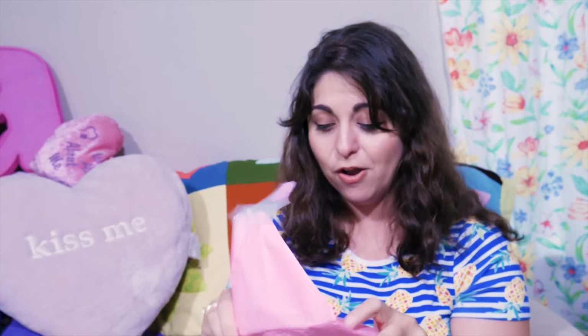And then we've got all sorts of little things, a couple of extras. Oh my gosh. You shouldn't have. You shouldn't have. All right. Oh, and it's so nicely wrapped in the tissue paper and everything. Look at this pink tissue paper.